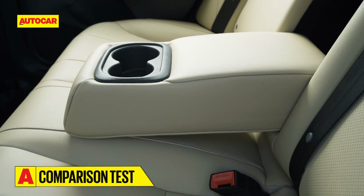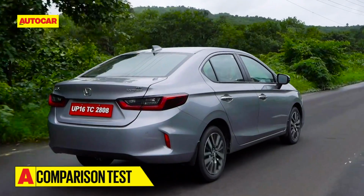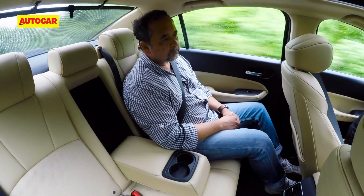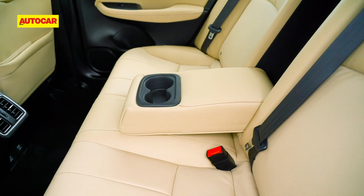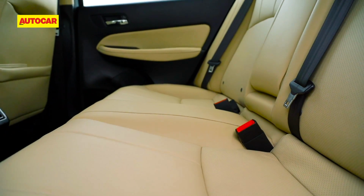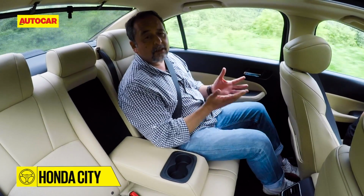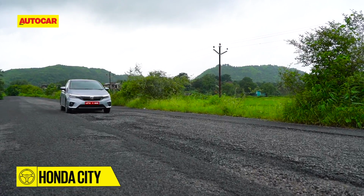The center armrest, however, is a bit low, and there's also an unusual humming sound that comes from the back. Still, overall space and comfort are great, and the City is also the comfiest to sit in 3 abreast. What rounds off the experience nicely is that the ride is nice and mature.